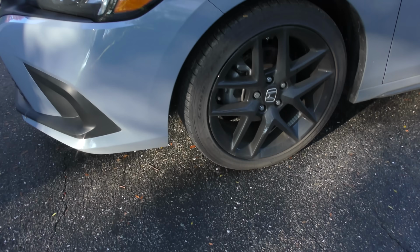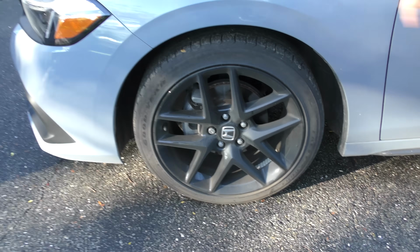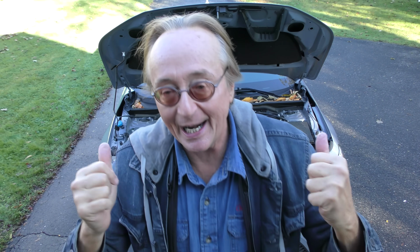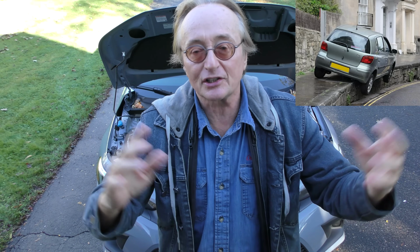Now, what the father doesn't like, and I agree, is it's got these low-profile tires. He doesn't like the relatively rough ride, but he's a smart man. He did pay $8 a month on the payment for the rims and the tires. Because with those low-profile tires, you hit chunks in the road.